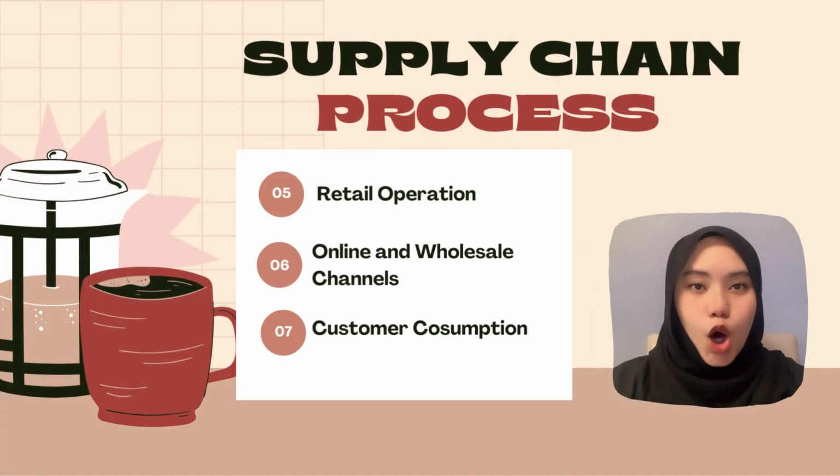Next step is store operation. Coffee Bean stores receive the packaged coffee beans and tea products from the distribution center. The products are displayed for sale and customers can choose their favorite items. Trained baristas are available to assist customers and prepare customized coffee and tea beverages using Coffee Bean products.